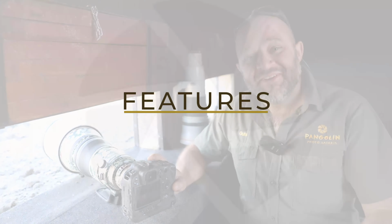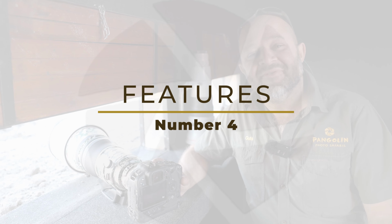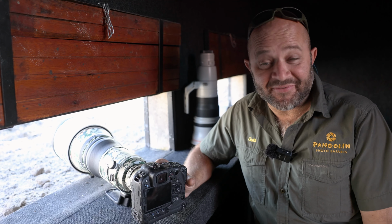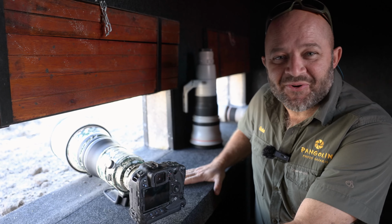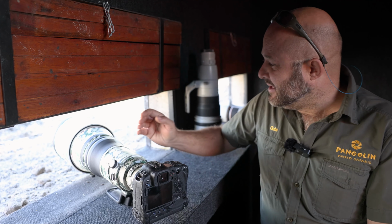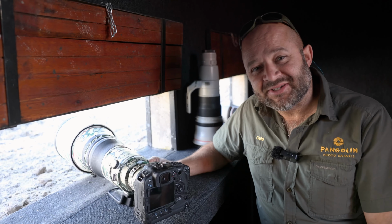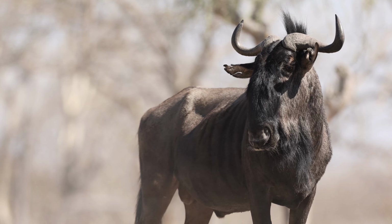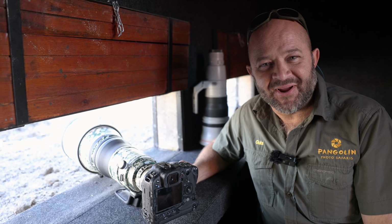Number 4, features inside the hide. There's a lot of wonderful features we can put inside the hide to make it more friendly for photographers. For instance, this beautiful, strong concrete bench, so you don't bother or shake the person next to you. No windows whatsoever. In this dusty environment, windows is not a great idea. It gets very dirty very quickly, and you don't want to shoot through a dirty piece of glass.